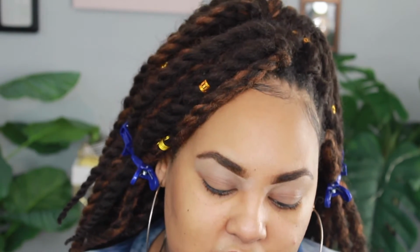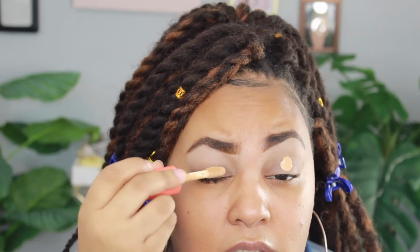I already did my brows off camera. I just figured I'd zoom it in because it's an eyeshadow tutorial. My other videos were zoomed in too, but the quality wasn't as good as this because this is a different camera. But anyways, I already did my eyebrows and everything, so now I'm gonna prime my eyes. Today I'm going to be using the Juvia's Place concealer to prime my eyes with, just because it's in front of me.